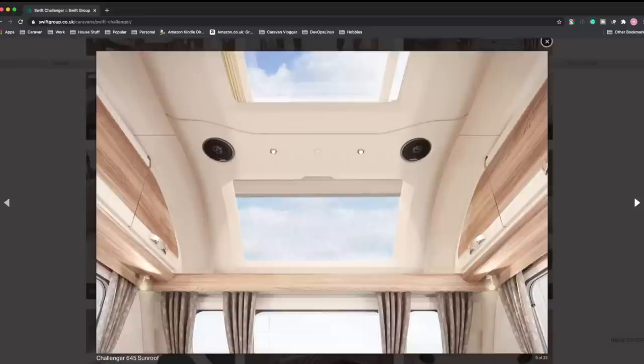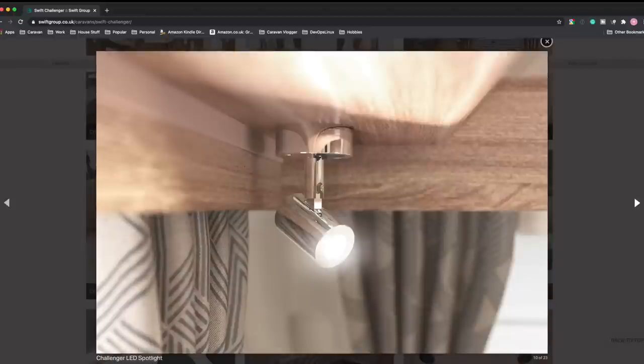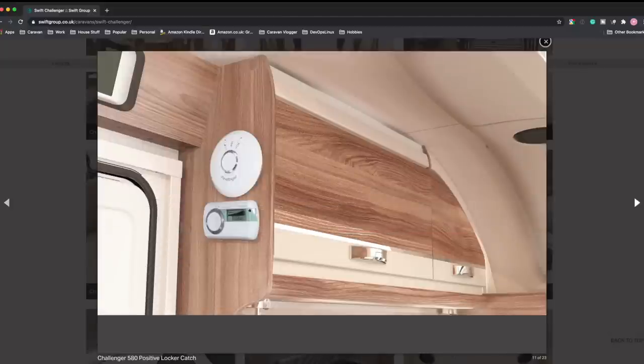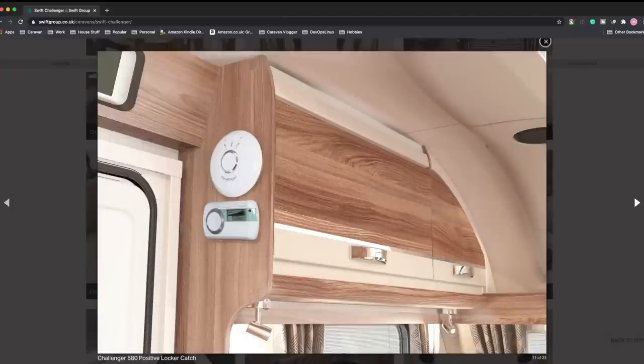Wow. Obviously those lights there. I don't think they're USB, these are USB, but we can change those. Another vlog coming up. I know someone else has done this, bought an entry level caravan and then had a series of videos updating things. You'll know who it is.